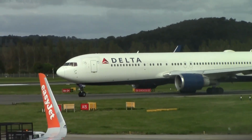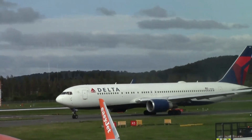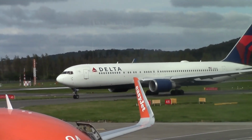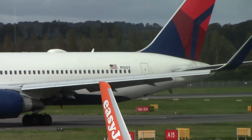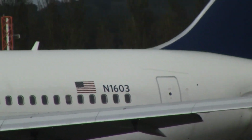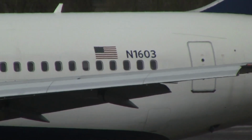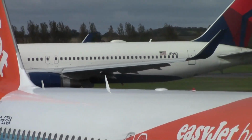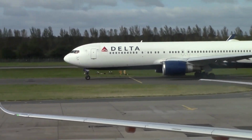This flight's going to New York, John F. Kennedy, this one. It's a Delta Airlines Boeing 767. November 1603, getting ready to depart for New York, John F. Kennedy.